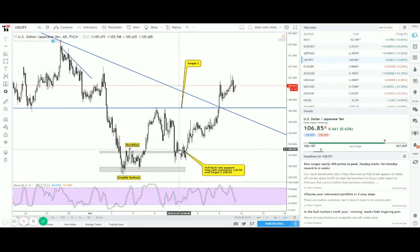Now, what we've seen is the market came in, it pulled back into our support. If you go back to our previous videos, you'll see that we're looking to get long through this area here where the neckline is mentioned. And first targets were at 106.40. And now we've broken through this resistance zone, and we were looking for the market to come back into this region to potentially add into the market.